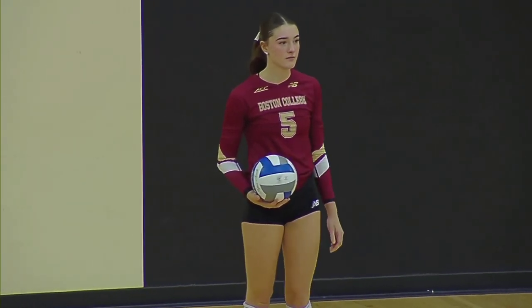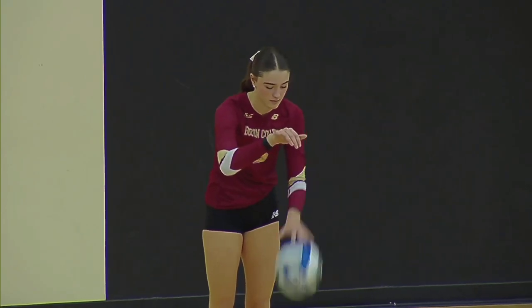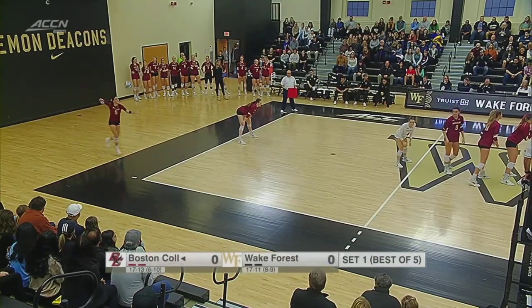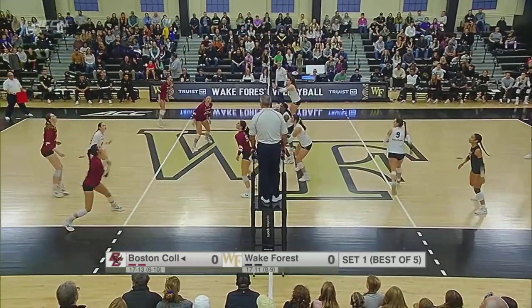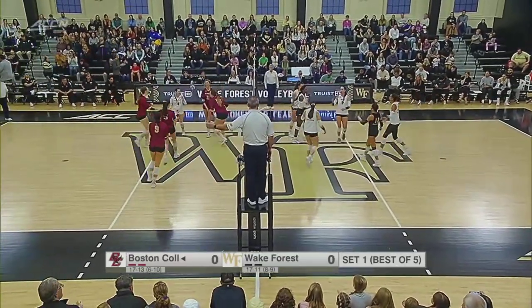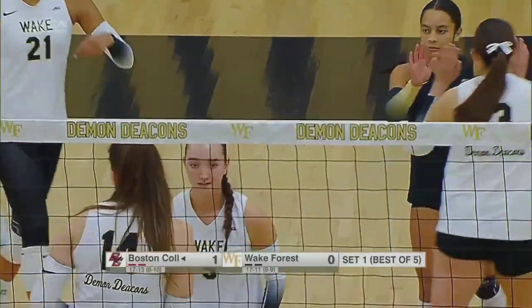lot of balance. So sometimes you look and you see those low kills overall from different players and think, oh, they're just not a team that gets a lot of kills, when in reality they do a pretty good job with set distribution. Sophia Lambros to start with service. Long first pass for Wake Forest. Eagles get control, and the block is out of bounds. So BC begins 1-0 in set number one.